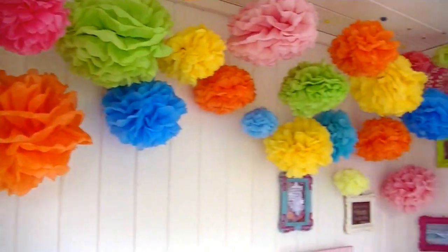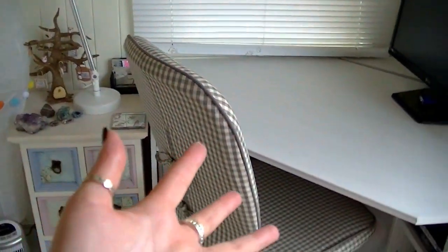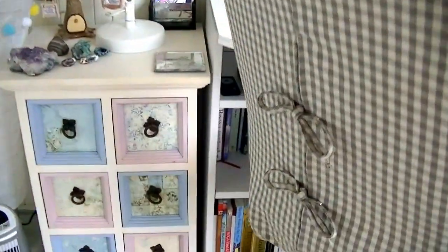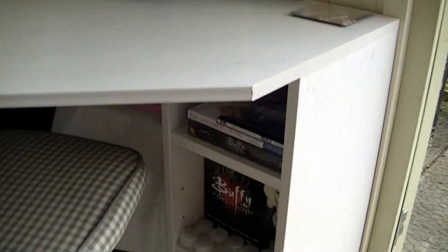So yeah, the pom-poms. I'll take down the blind now. These are all the same things. I don't need to tell you about all this stuff. There's my books section in there, so I've got some nice books. For when I just don't want to do anything else, I have a monitor, and then I have some DVDs when I don't want to do anything else.